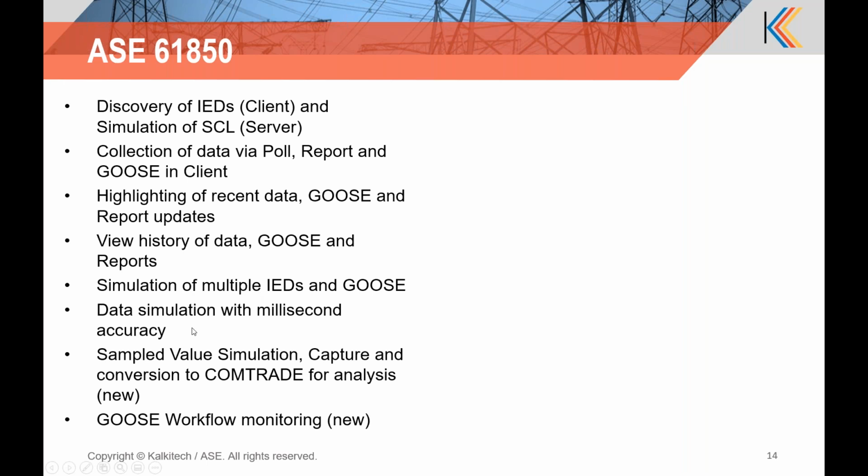And in the server simulator, we have the capability to simulate data with millisecond accuracy. We can flush out multiple events and generate a lot of events, which could also create something like a flood of events. So these capabilities are available in our server tool. And recently, we have added the sampled value simulation, the sampled value capture and conversion to COMTRADE. These features were added recently into our server simulator.